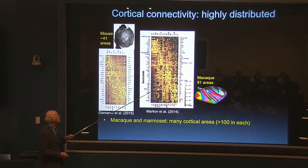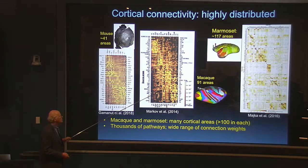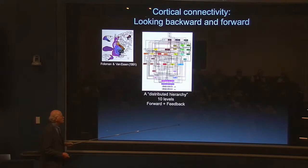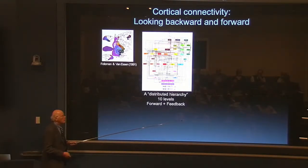If we do the same kinds of experiments from the Kennedy lab in the macaque monkey, you see again very rich interconnectivity. About 60% of all possible connections are actually found to be present, but the same richness of connectivity strengths, and ditto for the marmoset from the Rosa group in Australia. So these general principles are the current lay of the land for our understanding of cortical circuitry.